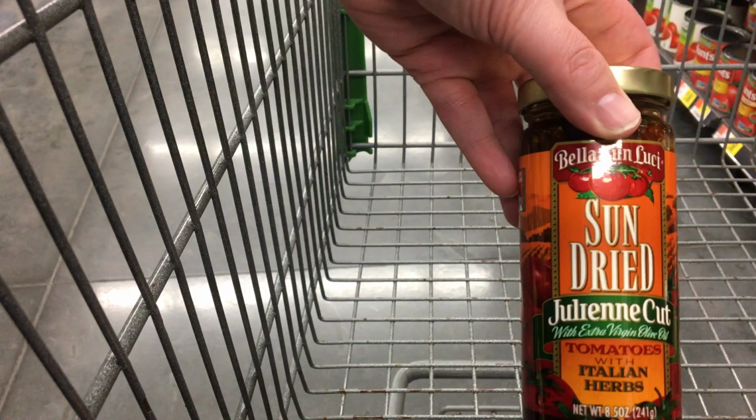And this is the part where I wandered around for like 10 minutes trying to find sun-dried tomatoes. I cut a lot of that footage out, but left a little bit in of me just wandering around the store. I did end up with jarred sun-dried tomatoes. It wasn't exactly what I wanted, but I was tired of looking and I could not find what I wanted.